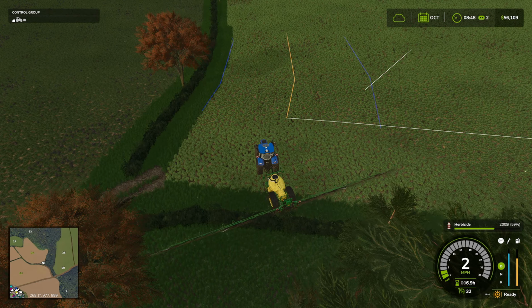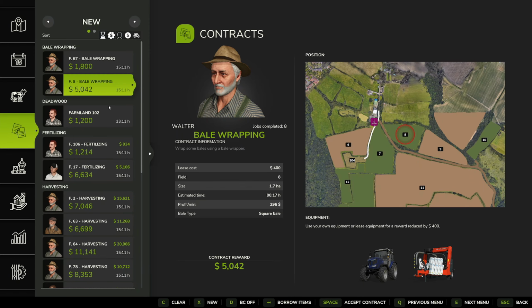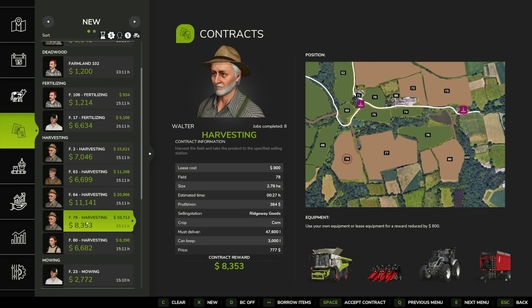Yeah, I don't think we'll be doing any contracts today. When I was looking before, the bale wrapping's probably the most enticing one, and then obviously fertilizing wouldn't be bad either. But obviously you got the cost of material in there, and all of a sudden is it that great of a deal? Oh, these just popped up.